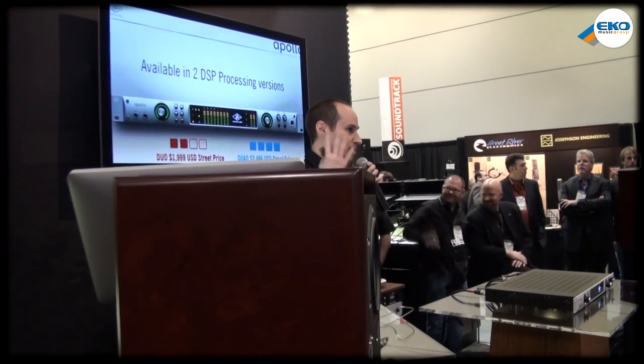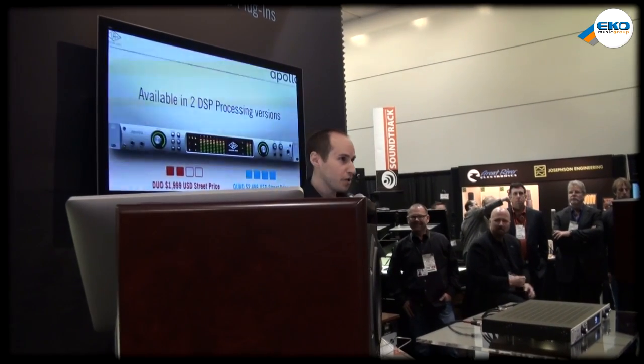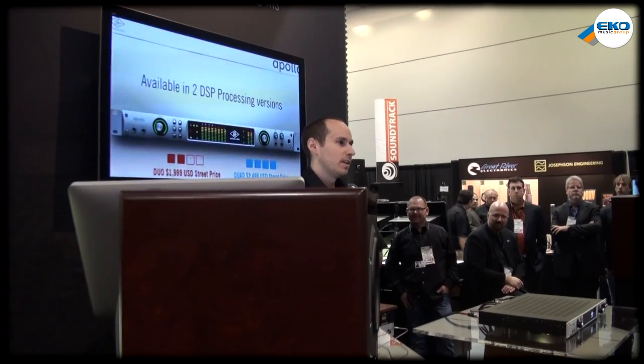The actual product is available in 2 SKUs that are differentiated by their DSP complement. They have the same I/O, the same great sound quality, the Thunderbolt option bay, but different DSP complements. The Duo version will street for $19.95. The Quad version with 4 sharp DSPs will retail for $24.95.